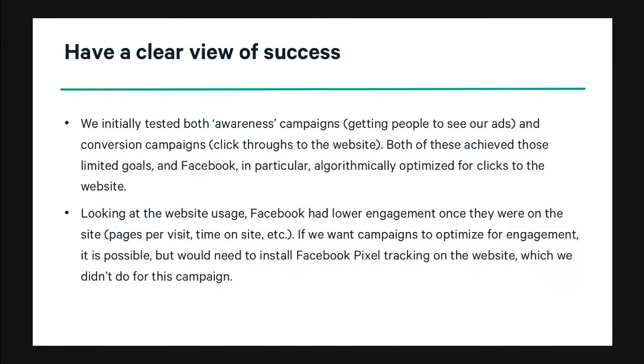Okay, so my last slide on that is to have a clear view of success when you start doing campaigns. We tested both the awareness campaign and what they call conversion campaigns on Facebook and Twitter.